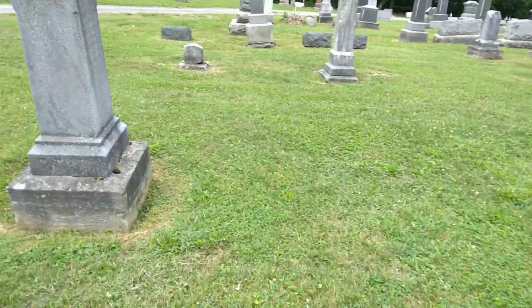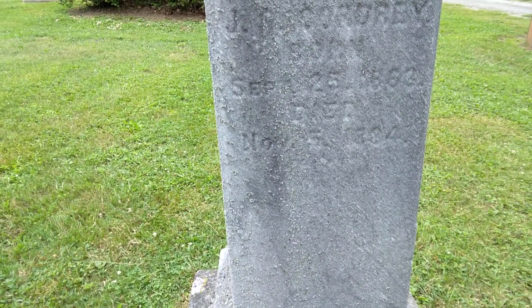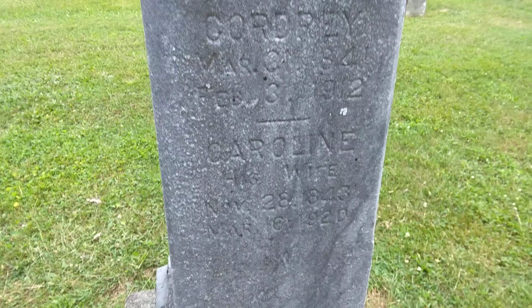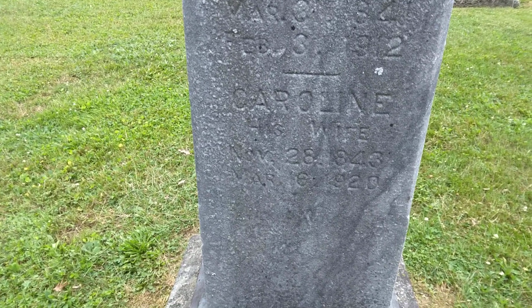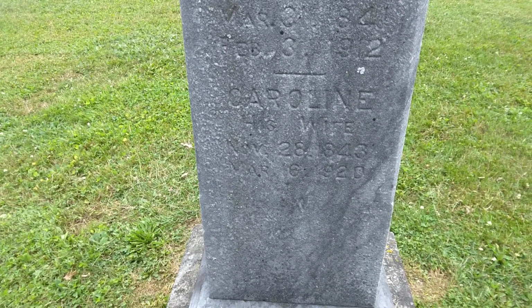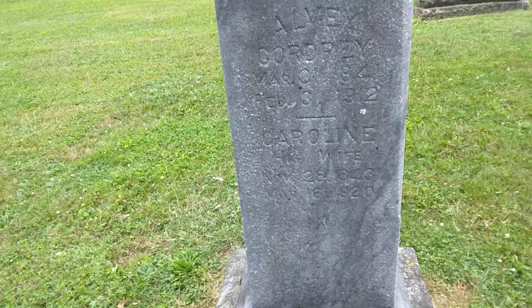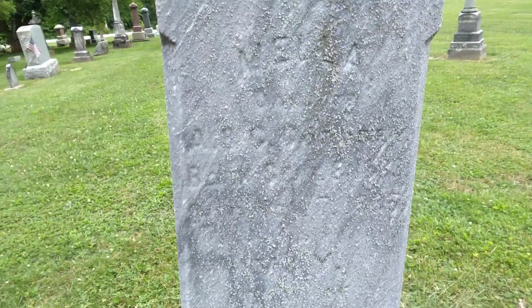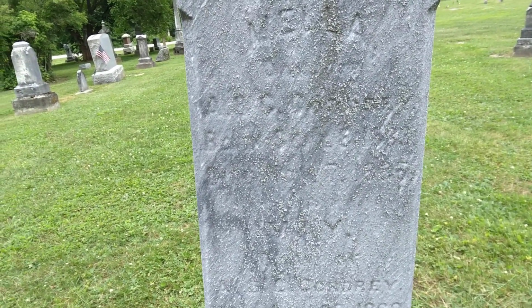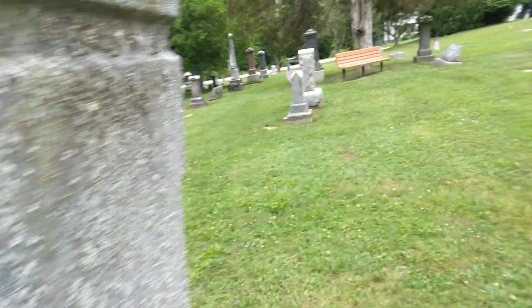We'll go ahead and nail this row while we're at it, too. We got a good looking stone right here. I'm not sure on the name. Actually, I'm not sure on anything on this one. You can't really see it. You can on this side a little bit. That's Avery, born March 6th, 1841, and died February the 3rd, 1912. And Caroline, his wife, was born November the 28th, 1843, and died March the 16th, 1920. There's someone else over here, and all I can tell is at the bottom it says 1868 to 1886. That's all on that stone, guys.